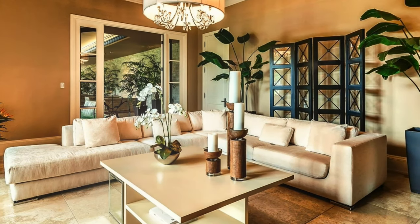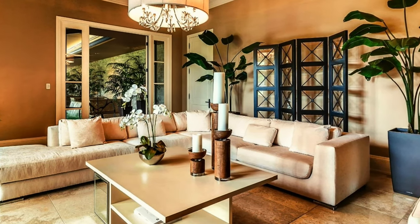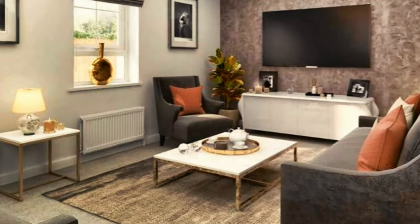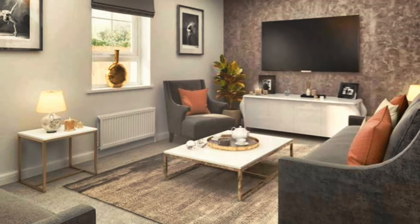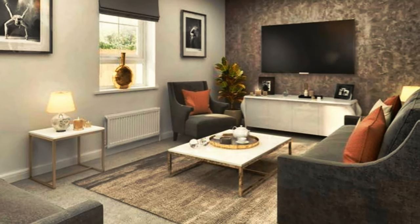Here in the first part of our video, there are almost 50 beautiful living rooms. They are different in style and size, but they are all beautifully decorated and with an exquisite look.